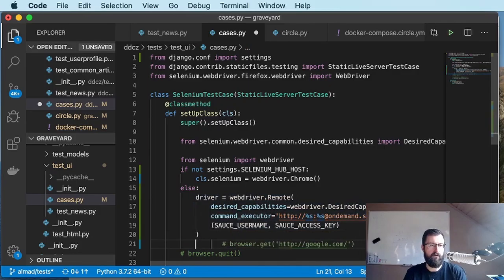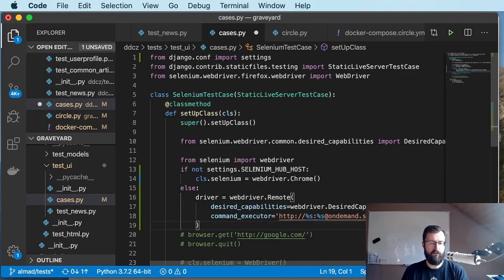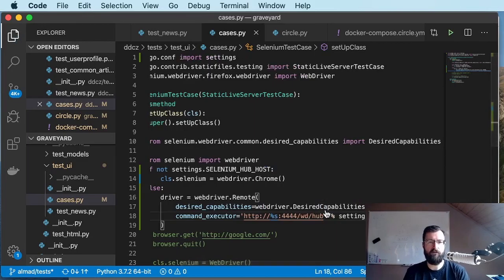class Selenium presumably should be the. And we are not going for Firefox, we are going for Chrome. We are not doing any authentication, so this goes out of the window. And I think that we used 3.4, hopefully. I'm not sure about the URL of the hub, so let's see about that. But it is going to be the Selenium hub host. Sorry, settings.selenium.host. So let's see what happens here.